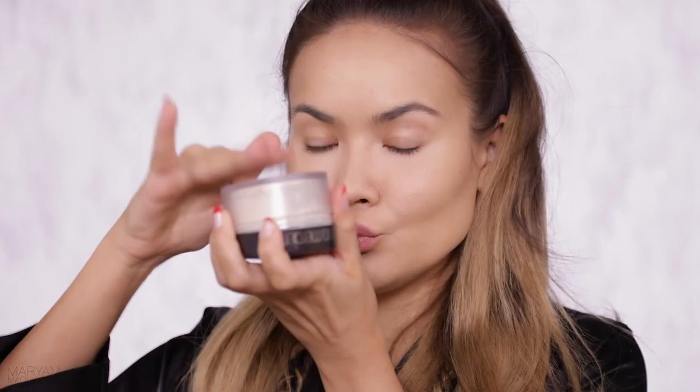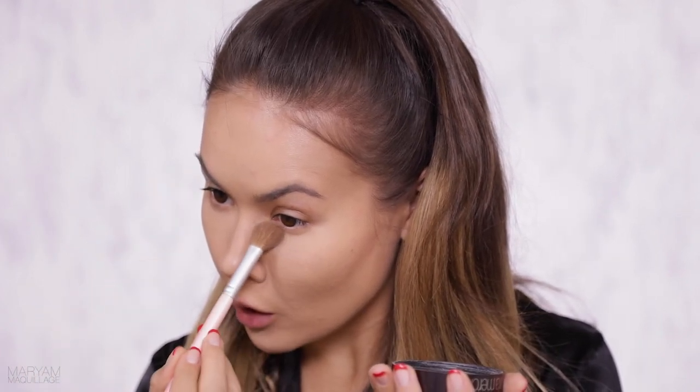You guessed it, Laura Mercier translucent powder. Dusting it right under. Just gonna bring it a little bit in the inner corner. For the rest of my face, I'm gonna be using the Makeup Forever HD High Definition Powder. The reason why I love it is because it minimizes pores.